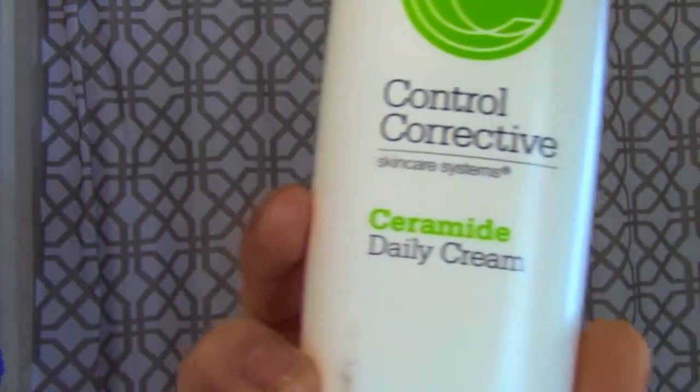So once you are done with your little mini facial massage, it's time to go into either your night moisturizer or your finishing mask, whatever you use at home. I have like 7 different moisturizers, there's a couple over there, but recently my skin has been very dry because I've been doing a few peels and I had microdermabrasion a few weeks ago. So I'm going to be using the Daily Ceramide Cream from Control Corrective. It looks like this.